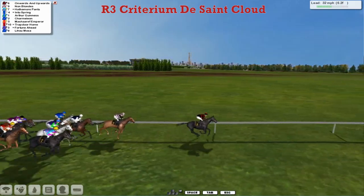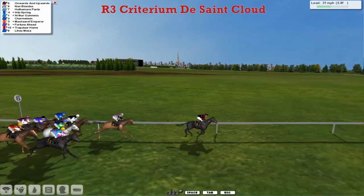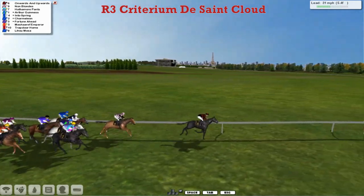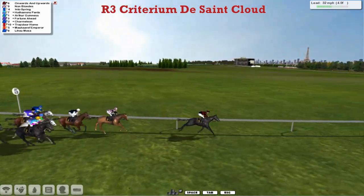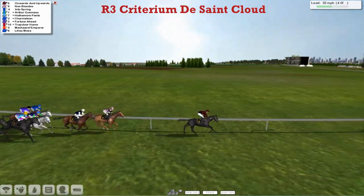Closest to us, Hathamore Pants and the two greys. The one over on the far rail is Carmelian. The other one is Arthur Guinness with the green sleeves. And also making a bit of ground now, Fortune Ahead is moving through from the back. Masharaf Emperor is the one that's widest now. Trapdoor Home has got some ground to make up. And Lihu Motta is the one who's struggling out the back as they make their way towards the home turn.